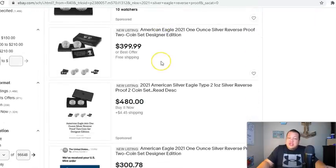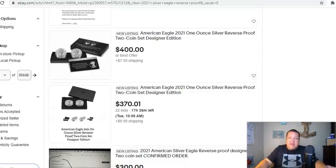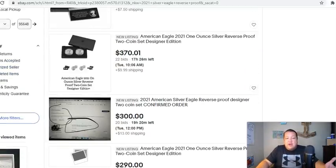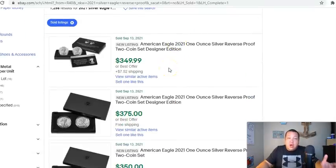We are going to actually look at completed sales. I'm showing you live sales right now if you want to buy it. They're kind of all over the place. They haven't quite settled. But if we hit sold items, this is the actual prices that these are selling at on the day of ordering. They are right around $350 to $375. Boy, have things taken a turn.